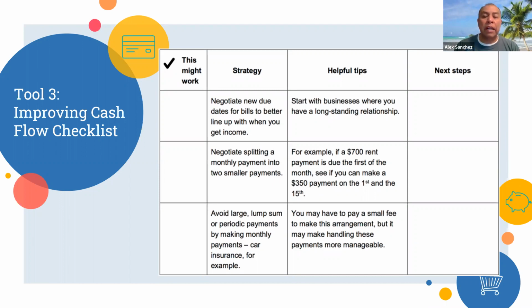So what I did is I called my bank and said, I need to switch the due date on my car to the third week of the month. They worked very well with me. We were able to do that. And now I have my mortgage due on the first week and my car payment due on the third. Those are just some helpful hints that you can do to make your income last throughout the month.